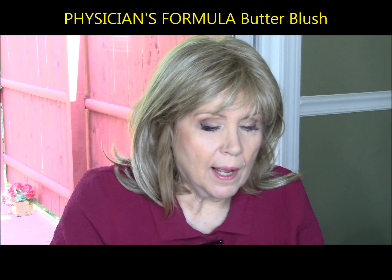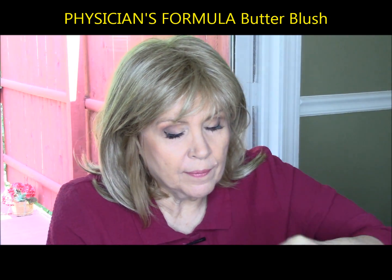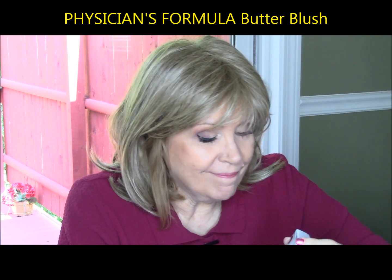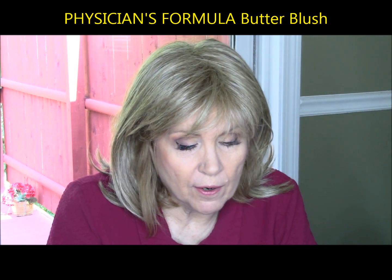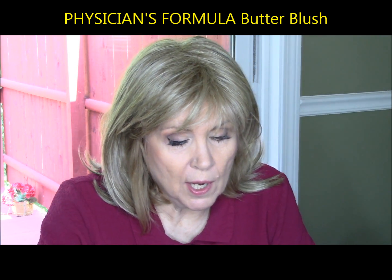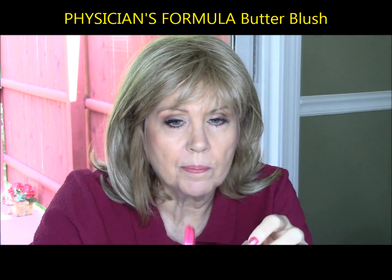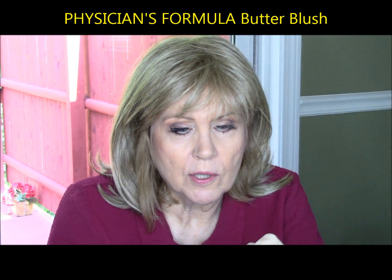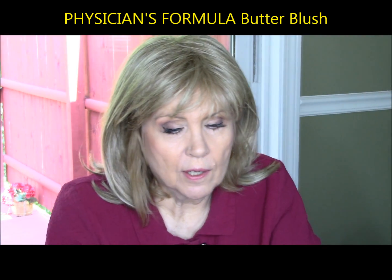They came out with a line of blushes, and this is just so pretty and so subtle. And it has that same beautiful scent of coconut. And I think Physicians Formula is always talc-free, a healthy makeup to use. It's slightly smaller than the bronzer. It does come with its own sponge, which is kind of weird. It's a two-sided sponge applicator.